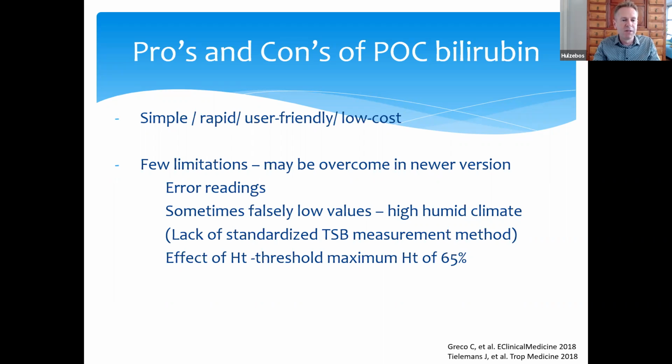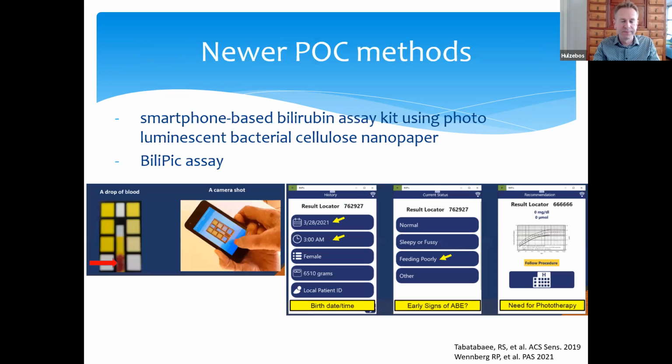It has been published by Tielemans. And it should also be said there's a lack of standardized TSB measurement methods. So the gold standard in all these studies, which show a wide level of agreement range, is not always properly described. And there is an effect of high hematocrits that also may have been overcome in the newer version. So very much looking forward to using this device in the Beat Jaundice study.